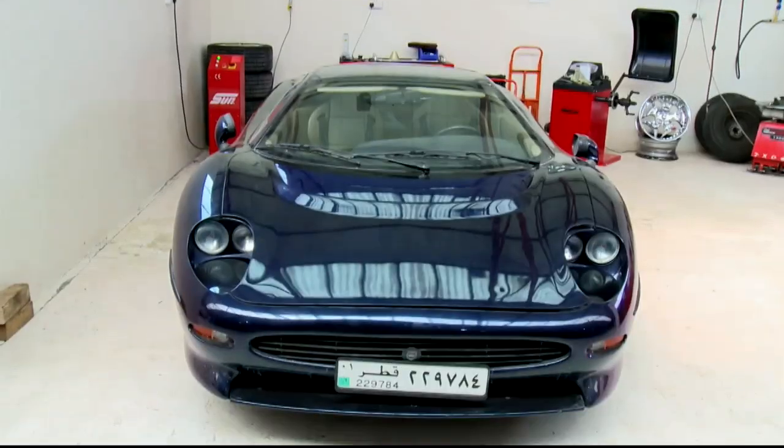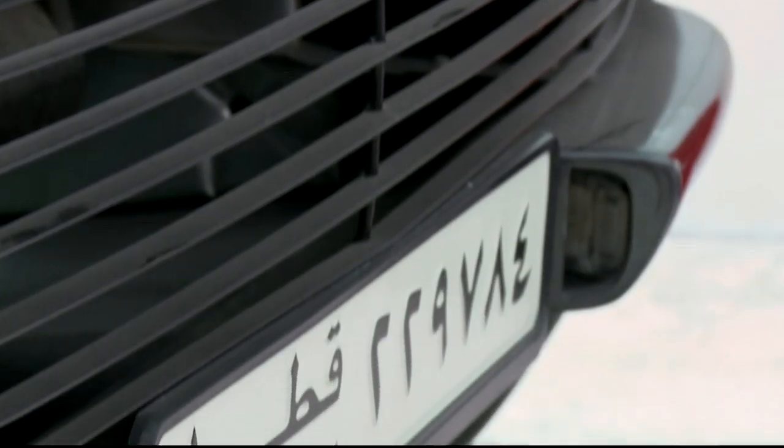Today we've received Sheikh Hamad Al Thani's XJ220. He was given that by his dad. He doesn't like it. It's uncool, as he says. It's a 90s supercar. So this car's been abandoned in the desert for 9 years. So I'm kind of itchy to know exactly what it looked like.